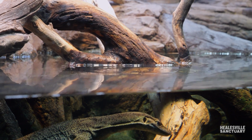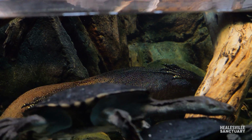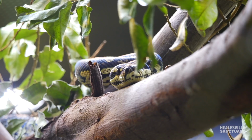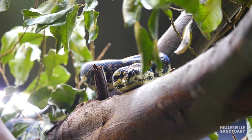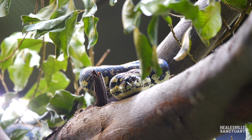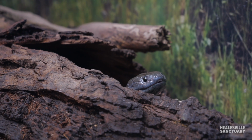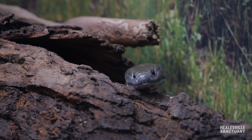They are incredibly unique, incredibly interesting. There's so much more to them than people ever really give them credit for. They see a snake in particular and are a little bit either frightened by them or weirded out and think that they are just these mindless, predatory, scary animals, when that could not be further from the truth. They have such massive personalities. It takes a little bit to get to know them.